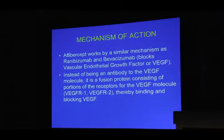The mechanism of aflibercept is similar to ranibizumab and bevacizumab. It's essentially an anti-VEGF. But instead of being an antibody to the VEGF molecule, it's a fusion protein consisting of portions of the receptors of the VEGF molecule, thereby binding and blocking the VEGF itself. So that is a unique aspect of aflibercept.